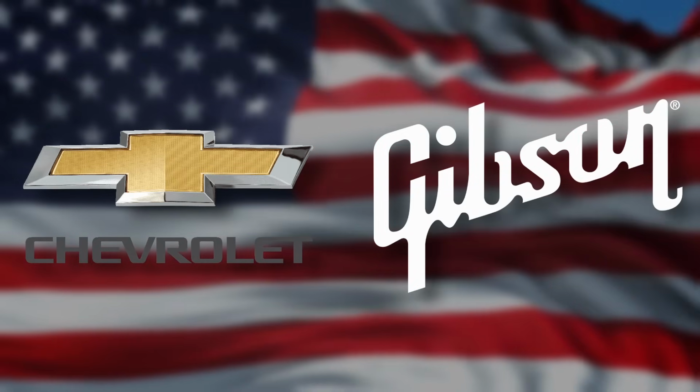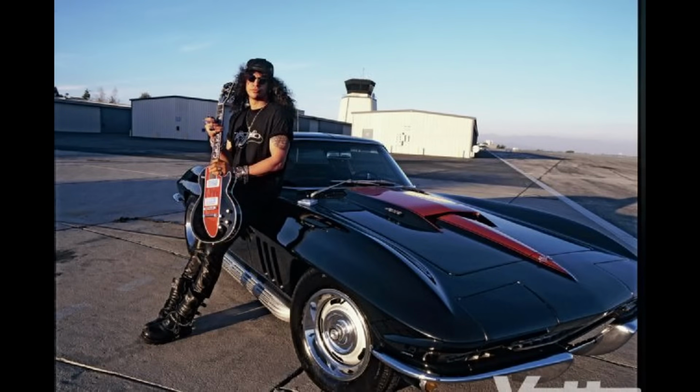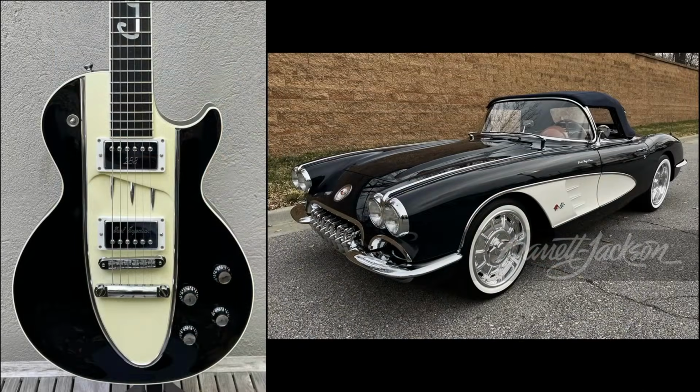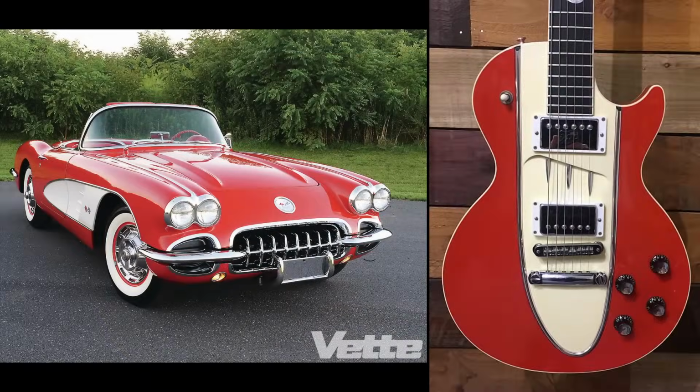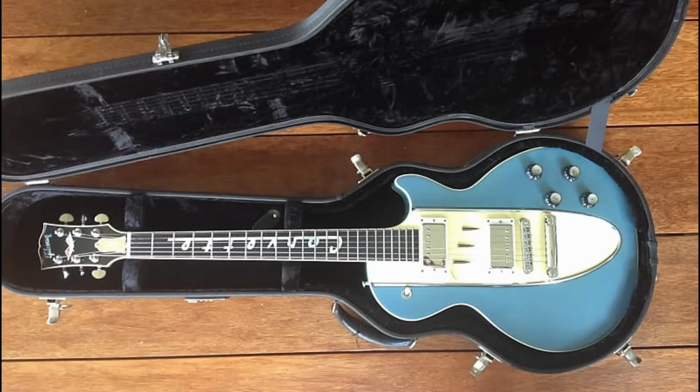In 1995, those two companies first worked together to create 1960 Corvette Les Pauls. They produced them in all of their famous colors, they had the really cool body vent / door design, and those are incredibly collectible guitars yet today.